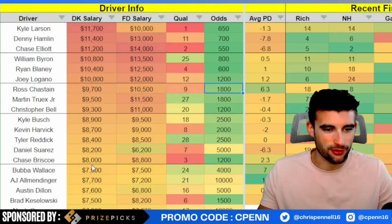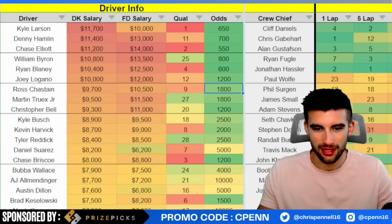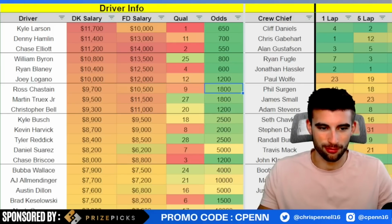Chase Briscoe, $8,000. He's starting in 3rd. Really tough to get there at that price point, but it seems like I never have enough Chase Briscoe, then he just surprises me by the end of the race. And he was pretty fast in practice, too. He was 2nd in the 15, 5th in the 20, 25, and 30 lap runs in practice.